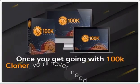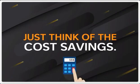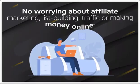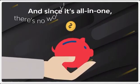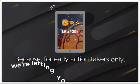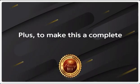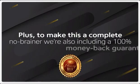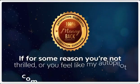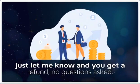Once you get going with 100K Cloner, you'll never need to buy another marketing software ever again. Just think of the cost savings. No worrying about affiliate marketing, list building, traffic, or making money online. And since it's all in one, there's no worrying about hundreds in monthly fees. Because for early action takers only, we're letting you have access to all of this without charging any hosting costs. Plus, to make this a complete no-brainer, we're also including a 100% money-back guarantee. If for some reason you're not thrilled, or you feel like my autopilot commissions aren't for you, just let me know, and you get a refund, no questions asked.